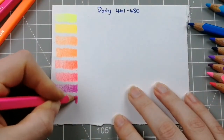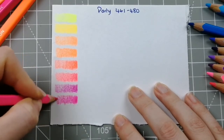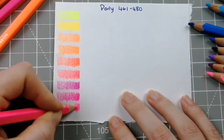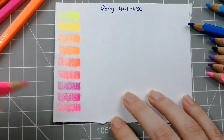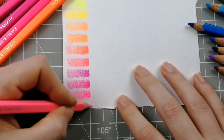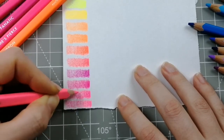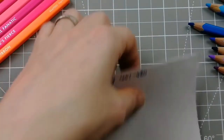468 Girls' Night. Getting into more of those party neon kind of colours. 469 She's Fierce. Yes, she is. That is very, very pink. And 470 Feeling Flurry. Whatever that means. Again, just so similar though. It's all very, very, very similar.